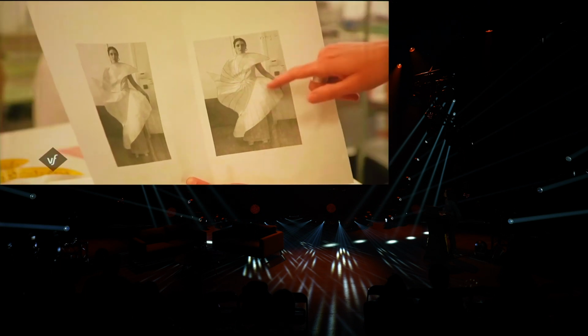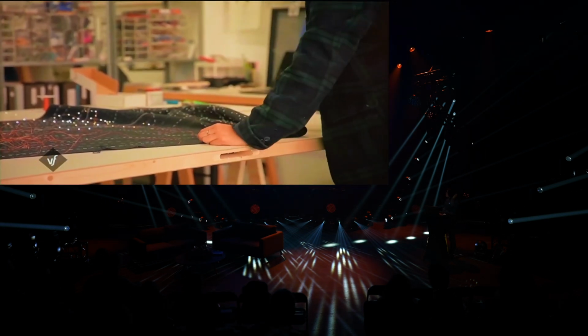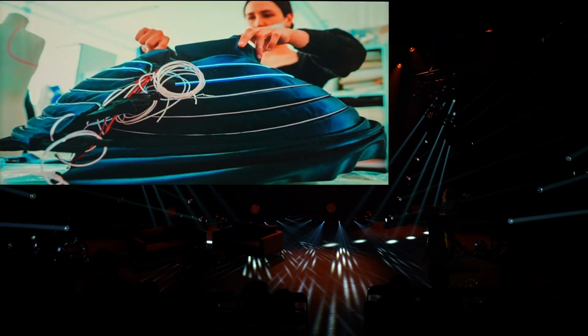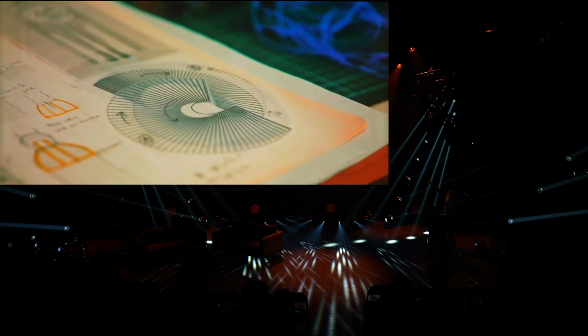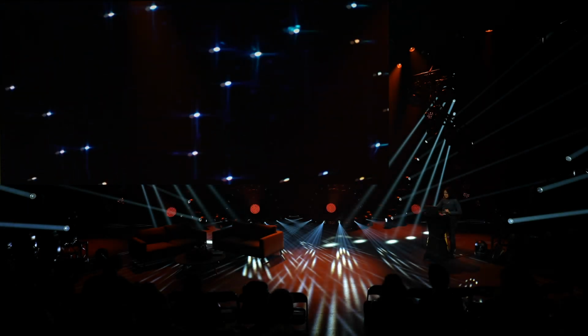We also put lights on her eyes. She got burned with one of them. Oops. And we made light up nails, obviously. So this is the dress. You see it's not working anymore. The pink is supposed to be just pink. So it was kind of, yeah.